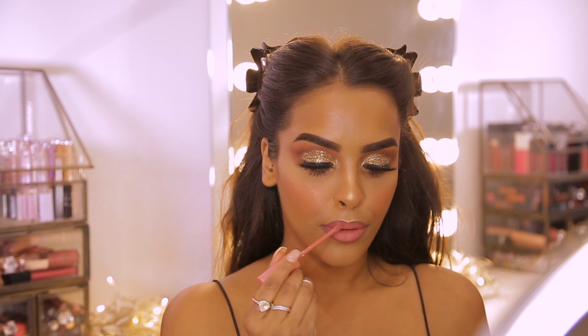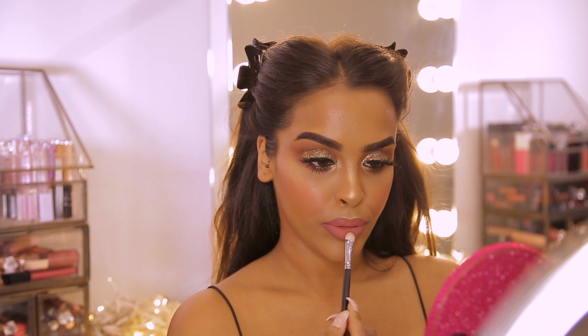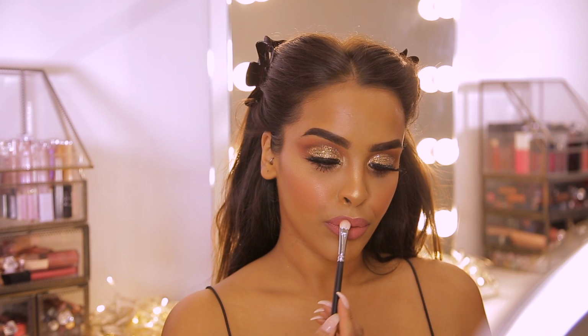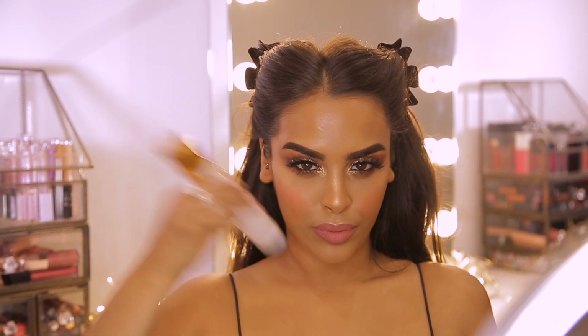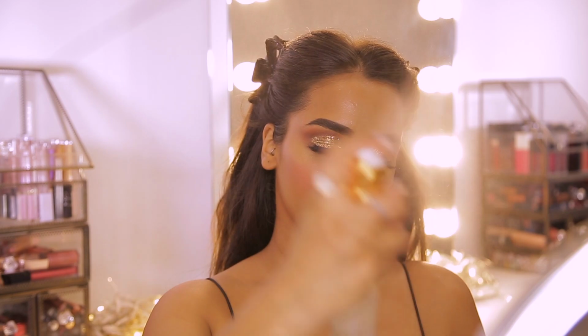I actually wanted to go for more of a matte lip because I know that I tend to go for gloss a lot. And I think the matte lip really would complement the glittery eyes. I use a brush afterwards just to pat that product in because it was a little bit too light. But when I pat it on, it kind of just dissolves into the lip. Then we're just going to set with a little bit of Farsali.